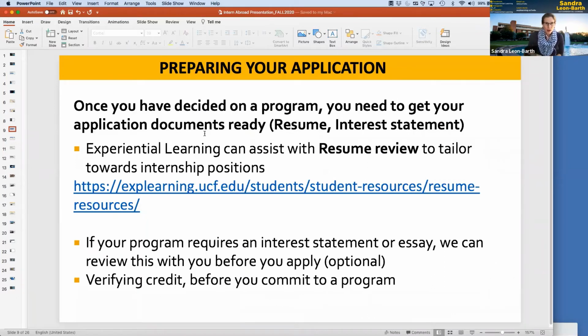Okay, preparing your application. Once you've decided on a program, you need to get your application documents ready, as we talked about, okay? Your resume, interest statement, and again, experiential learning, we can help you with that. So please, you can make an appointment with us. We use the Handshake system. So you can go on Handshake and you can search for my name, as you can see on my slide there, Sandra Leon Barth, and you can schedule an intern abroad appointment with me on Handshake, and we will talk about the experience that you're looking for, your major, and getting credit for that experience, okay? I'll help you navigate that.